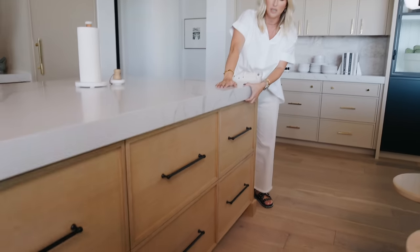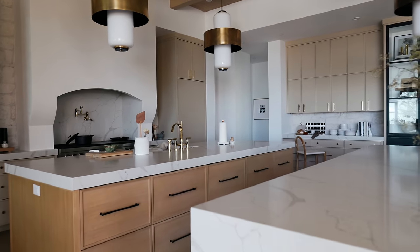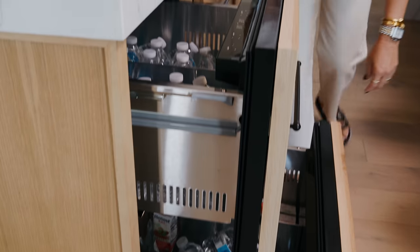So this island, we wanted this side flush, so you'll see that there's no overhang here. These are all drawers for storage. And then if you back up, I'll take you this way. You can see how it all looks exactly the same. You probably think it's all cabinets, but it's not. These are reefer drawers, as we call them. So these are refrigerator drawers.